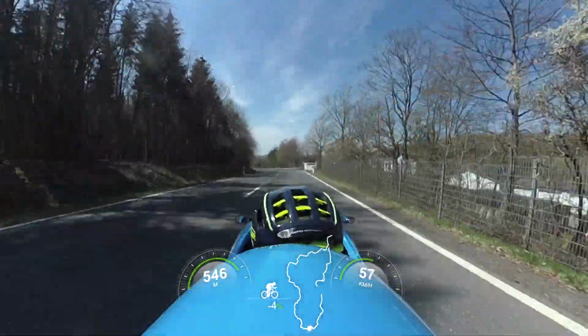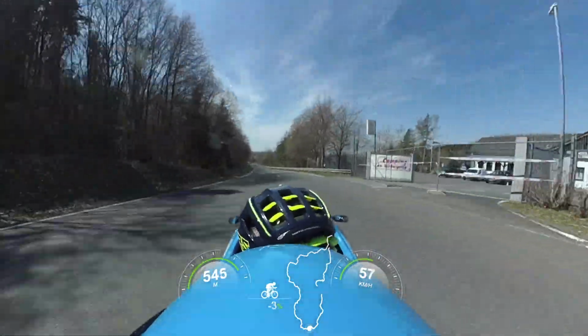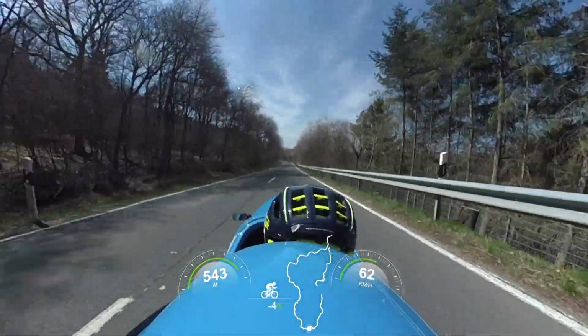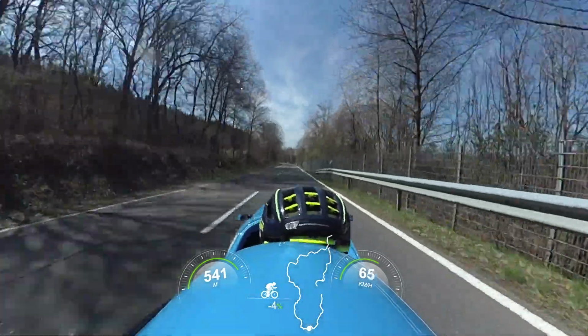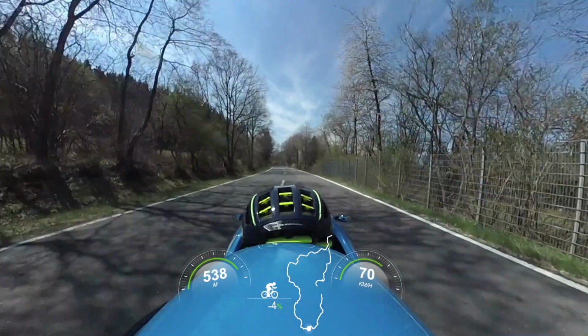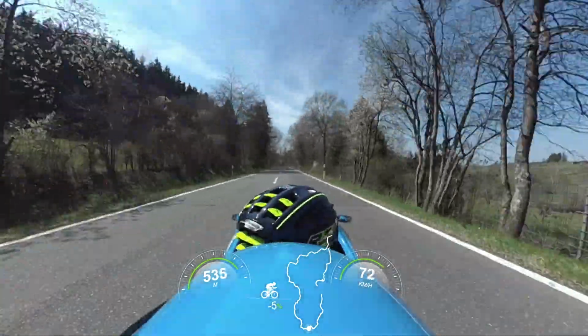See, there's another one of those areas. This is the Nürburgring camping area. It's a huge campsite for spectator camping. Now I think it is closed, or almost closed.